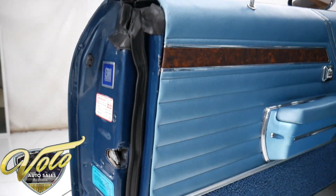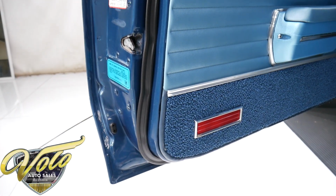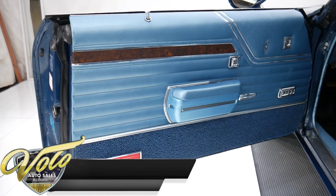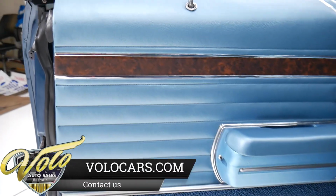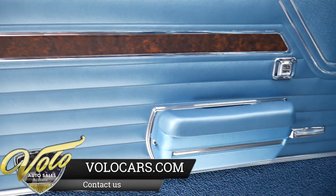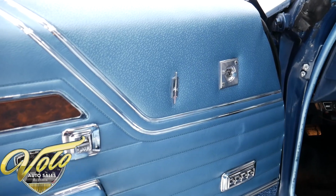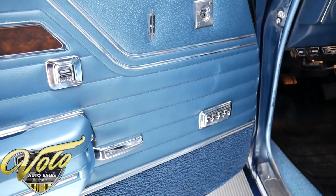Door jambs are painted up nice. Weather strips were replaced. The interior is very well restored. The door panel looks mint. Notice it has power lock switches, power window switches, a remote mirror joystick.